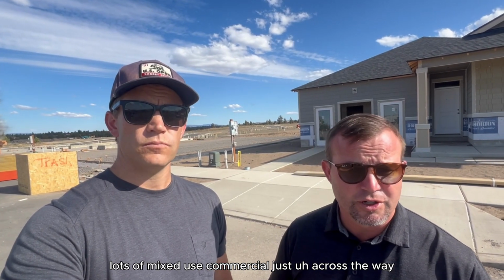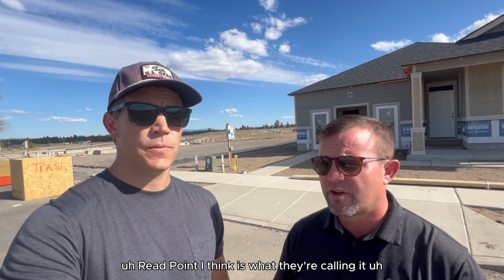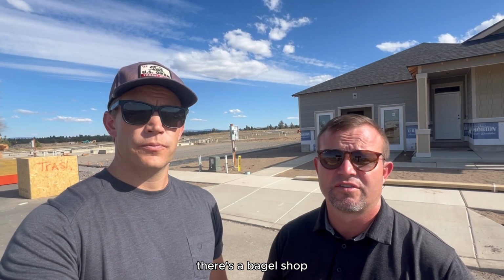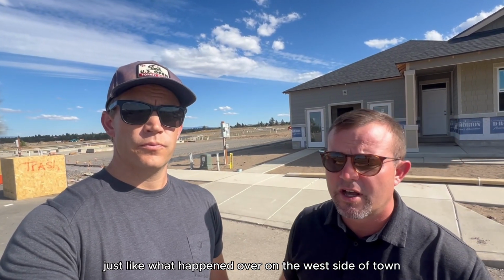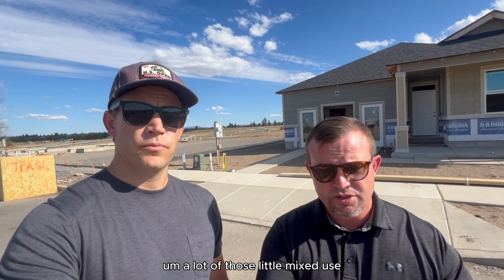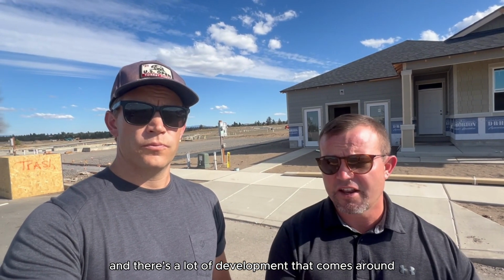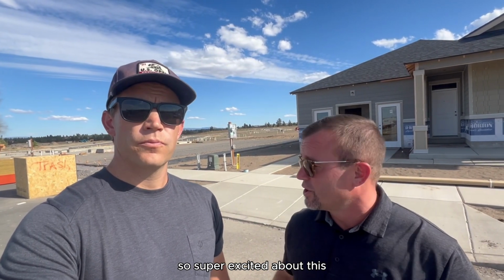Lots of mixed-use commercial. Just across the way, Reed Point, I think is what they're calling it. Cascade Lakes Brewery. There's Axel's Tacos. There's a bagel shop. There's a Greek place. That's all new. A lot of businesses are really turning to this side of town because they know, just like what happened over on the west side of town, a lot of those little mixed-use commercial areas have really changed things, and there's a lot of development that comes around the new school. There's a new high school right over here, so super excited about this.